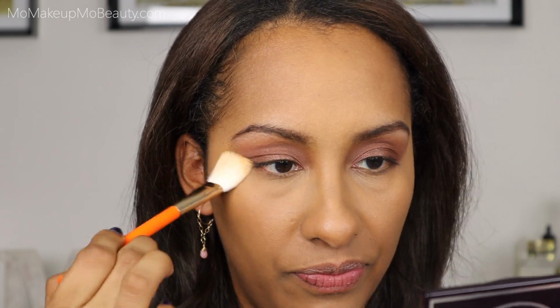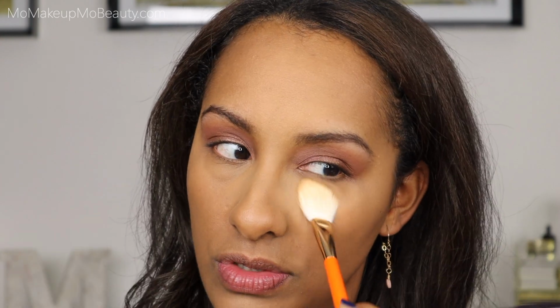I have been a fan of By Terry for a very long time, and this is a product that I don't typically enjoy, products like this, palettes like this, I should say, because when you are using a face palette, because that's what this is, the Hyaluronic Hydra face palette, I always find with face palettes, you're not always going to use the entire thing. There's always going to be something in there that you're not going to want to use. This is the exception. I use every single one of these powders in this face palette.